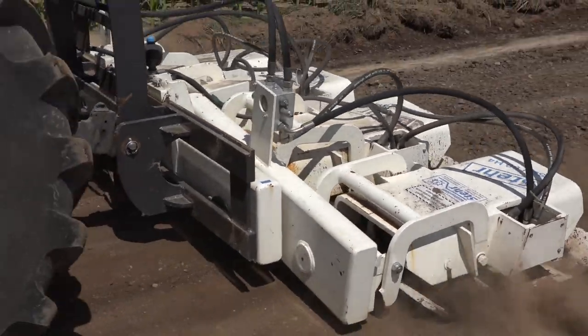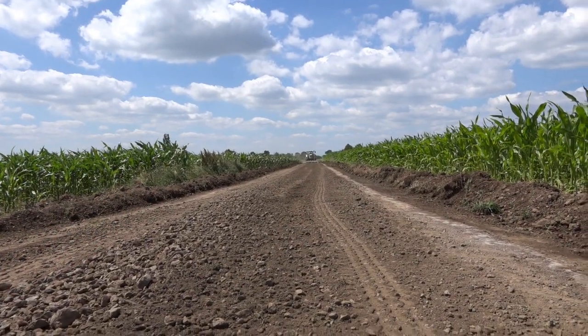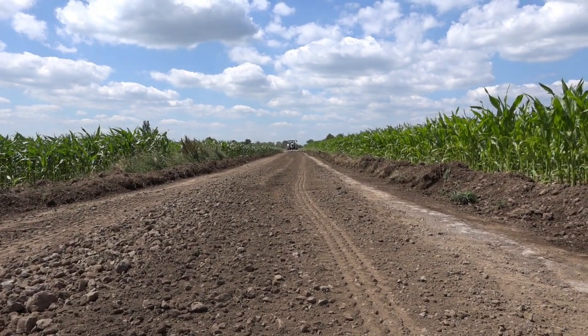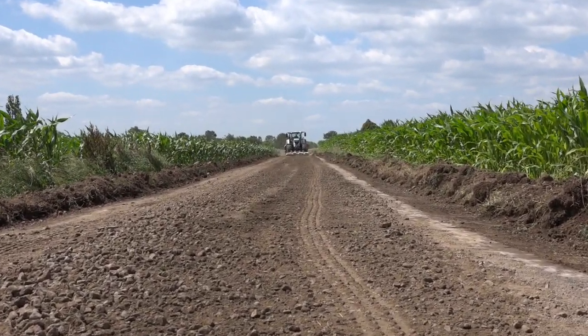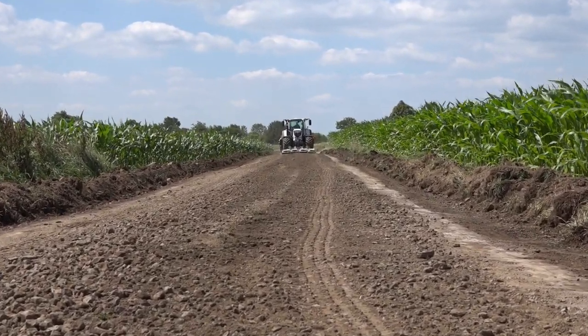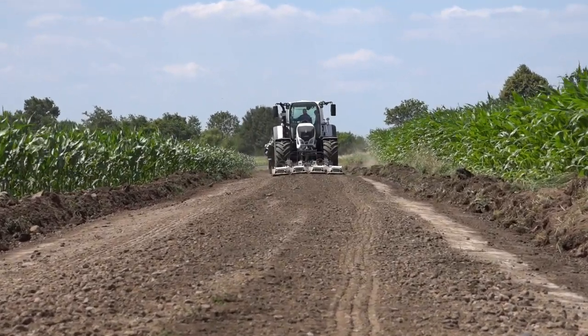Finally, the compaction takes place, also with a Stehr invention. The plate compactor mounted on the front of the tractor with a working width of up to 3 meters. This compactor adapts automatically, as seen in the film, to a specified crown. This road was repaired over a length of 500 meters in high quality within 1 hour.